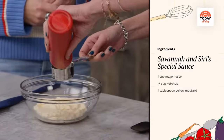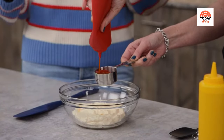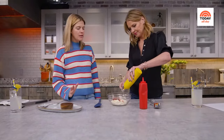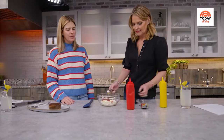Okay, any old ketchup? Yep, and you can taste this if you like less ketchup, if you like more, if you don't want ketchup. It's just kind of fun, it looks like the sauces you get at fast food restaurants. This is a tablespoon of mustard. You can use yellow. Dijon. I feel like the Dijon can be kind of spicy for kids, so I stick with yellow. Kids like sauce. They like to dip. Yes.